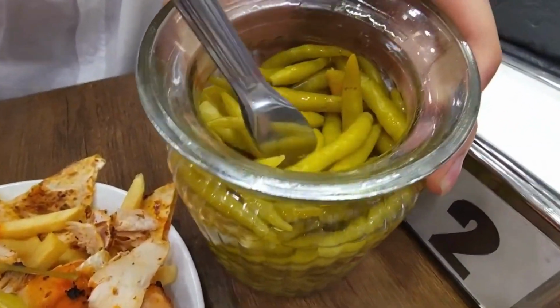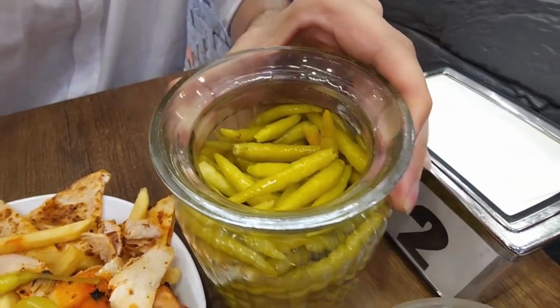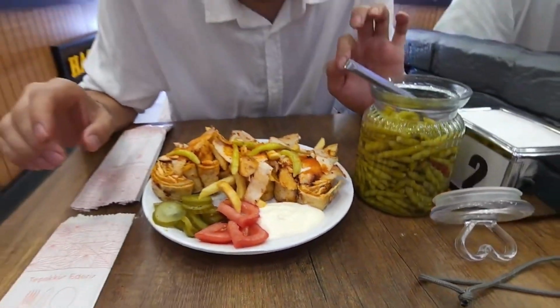If you like spice and hot, you must try this. These are best side dish for this chicken doner. Okay, we want to test it, guys.